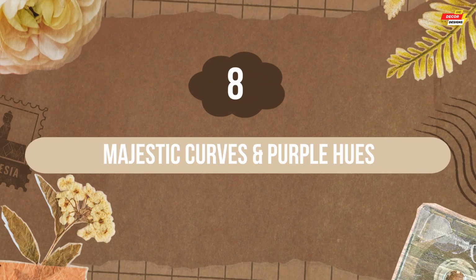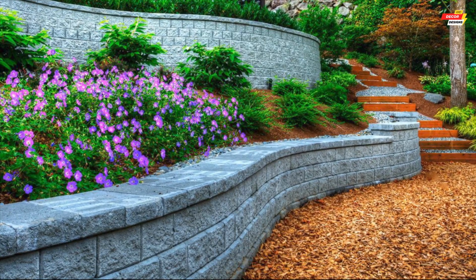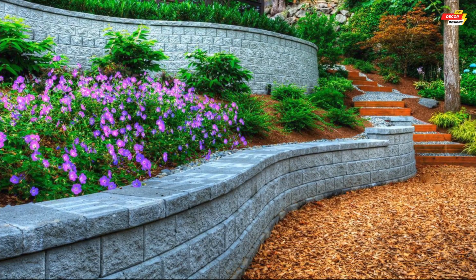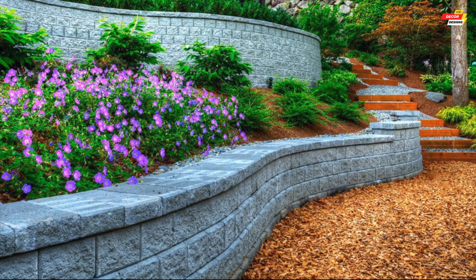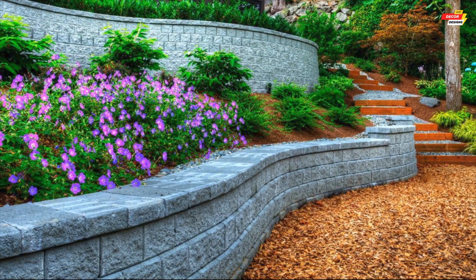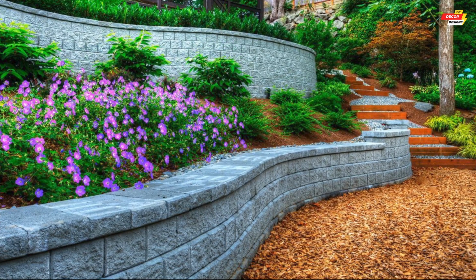8. Majestic curves and purple hues. Flowing landscape design. This expansive landscape features a magnificent, sweeping retaining wall constructed from light gray concrete blocks, creating a graceful curve that defines the edge of a lush green lawn. The wall provides a strong, clean line that separates the lawn from an elevated, richly planted garden bed.